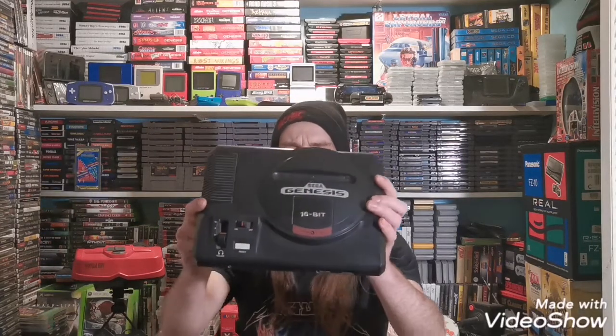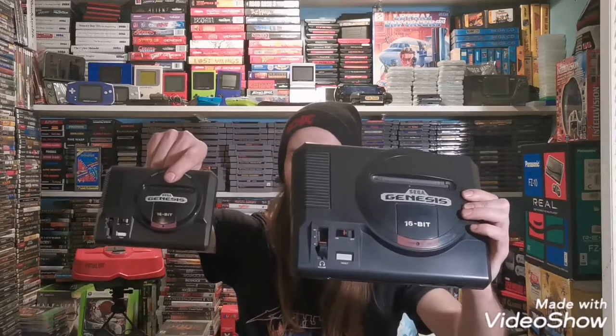But this is such an awesome system. I've already been playing it and stuff. How did they fit that in the box? Oh, wait a minute. There we go. Sega Genesis Mini. Real Sega Genesis, Model 1.